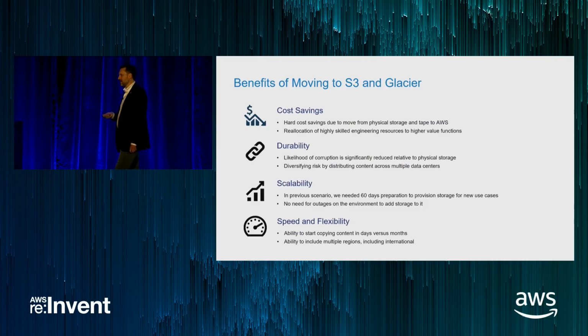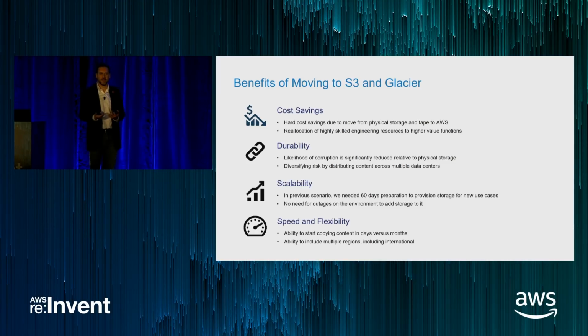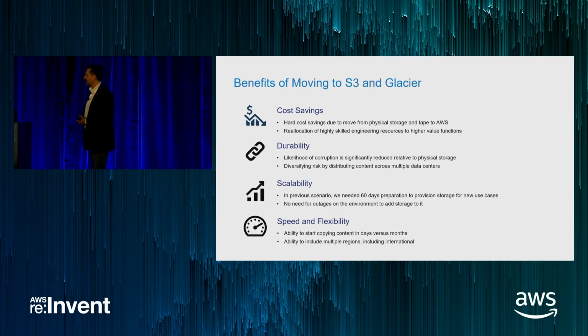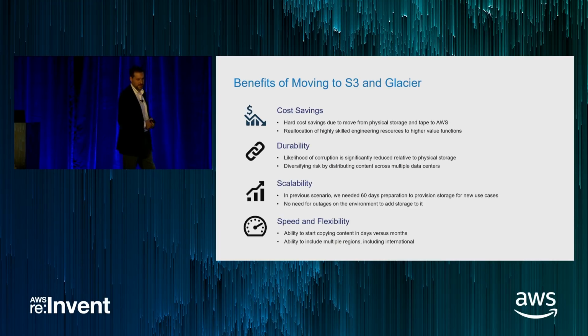And then reallocation of labor. I mean, we were able to take people who were doing tapes and things like that and really reallocate them to higher level things. Durability, I mean, if you've ever run tapes or disk on premise, you know about failures and the challenges with that stuff. It's nice to not have to worry about that, and as Henry mentioned, you get the 11 nines from Glacier naturally.